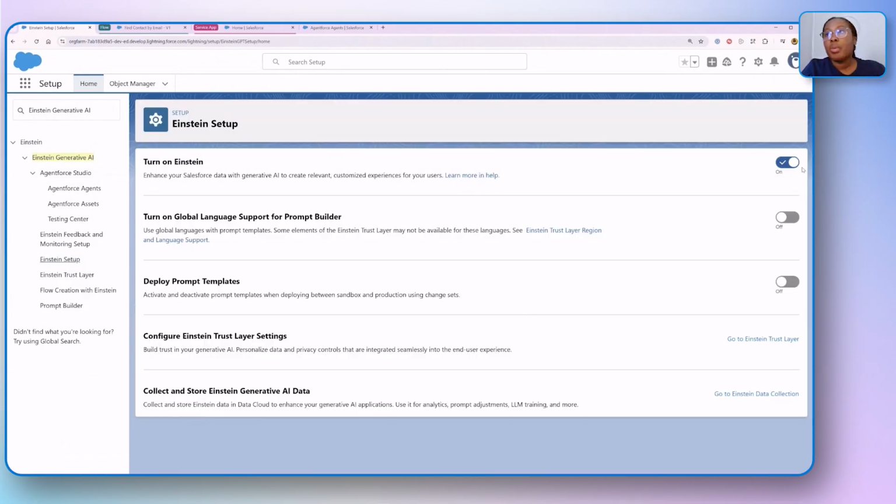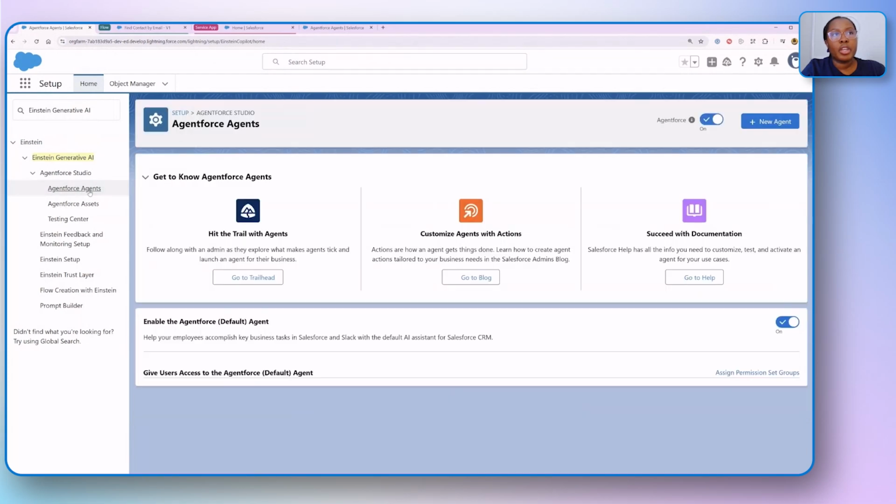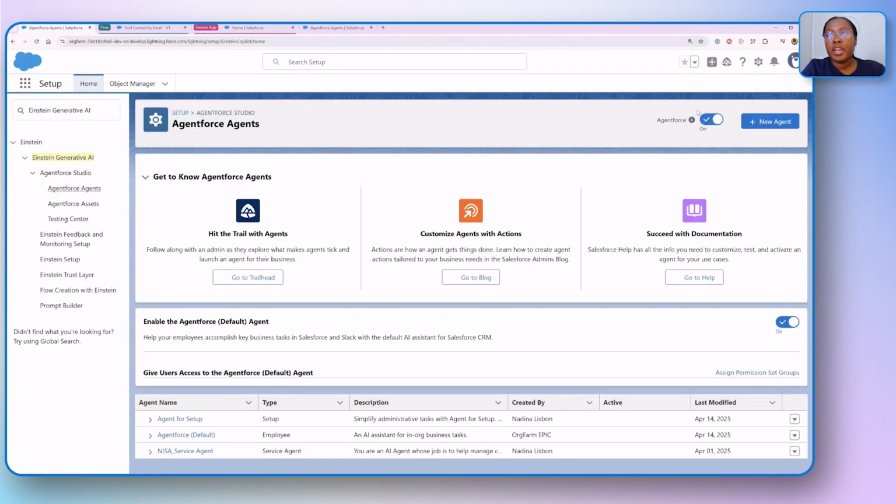And I want to make sure that it's turned on, as well as I'm going to go to Agentforce Agents and make sure Agentforce is turned on. These two powerful toggles enable us to use our agents as well as the Einstein generative AI capabilities. Once we have that on, all that's left is to now go and build our agent.